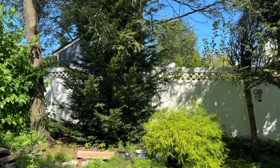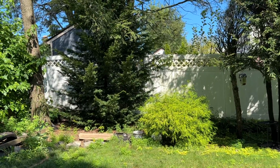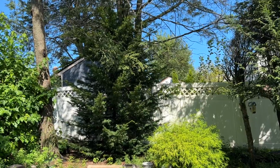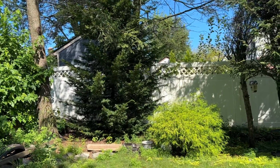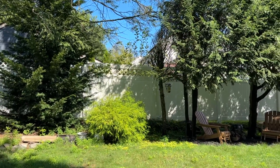And I just love how lush our garden is. Right now we have tons of weeds, so we are going to be pulling all of that, but it offers so much shade, the trees that we have, and I just absolutely love my backyard.